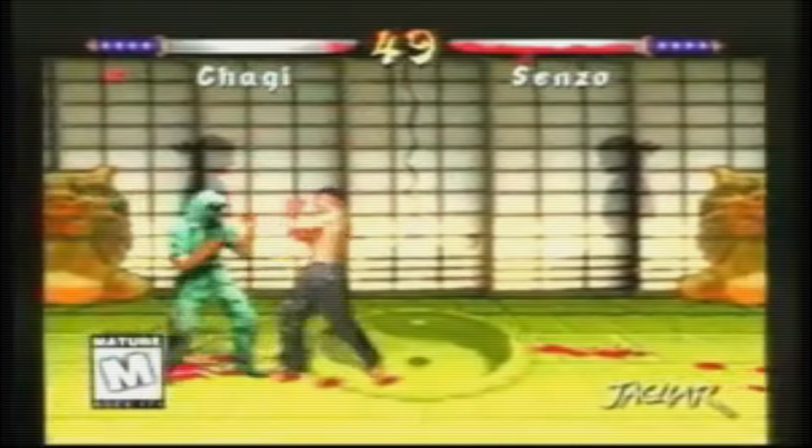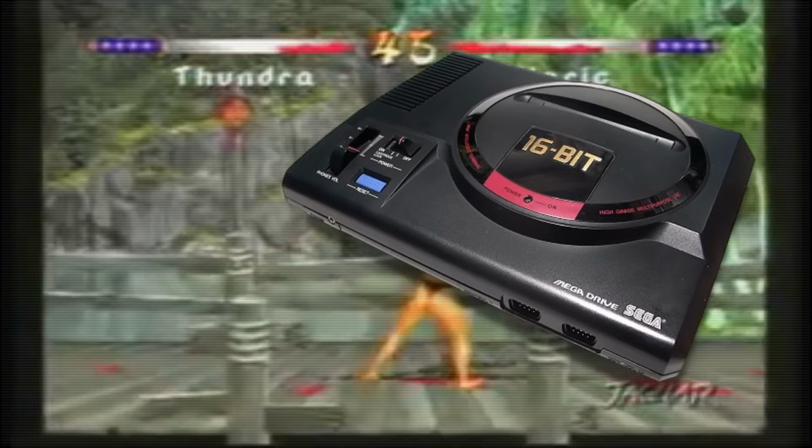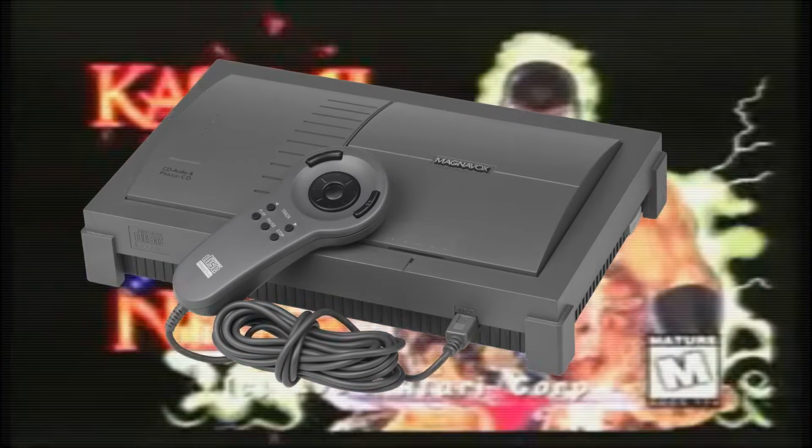Second, the Jaguar had seemingly leapt an entire generation. Whilst the competition were churning out 16 and 32-bit consoles, here was a machine claiming to offer a whopping 64 bits of bus space. Could it be true?